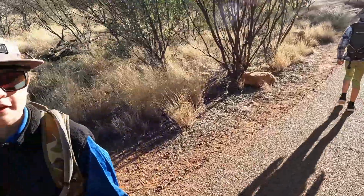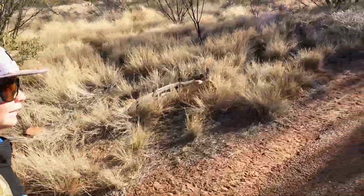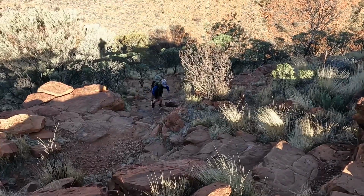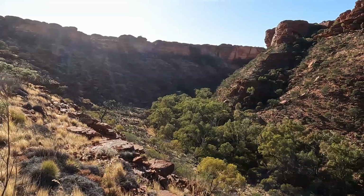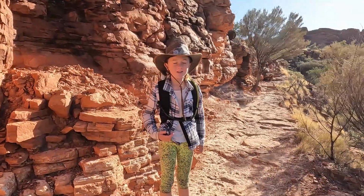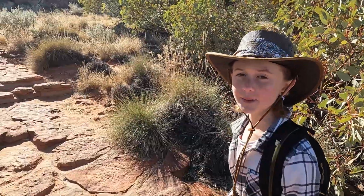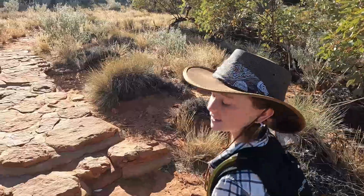Today we're following the blue arrows, like my cool shirt, and it's about 3 to 4 hours. Looks like this is going to be a fun walk. We just climbed up 100 vertical meters and now the path gets a lot flatter and much easier to walk on.